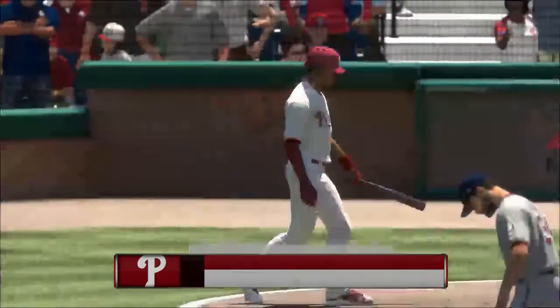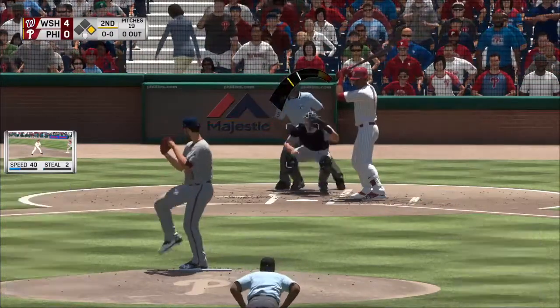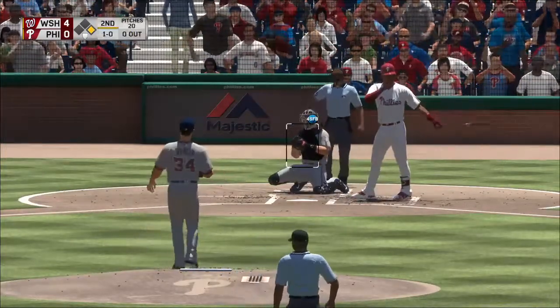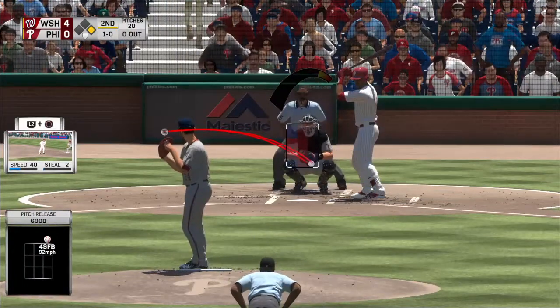I tell you, Matt, I get excited when I see that. I don't understand why more guys don't do it. They're shifted over to one side. You just take the ball and shoot it to left field like he did right there. That was pretty. Jorge Soler is in now as he watches a pitch for ball 1.